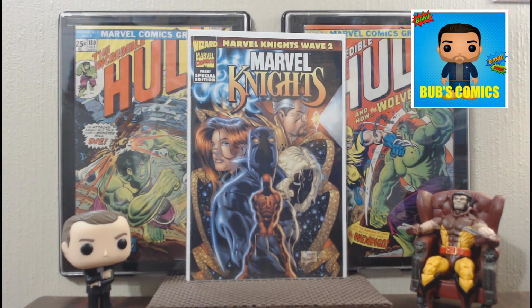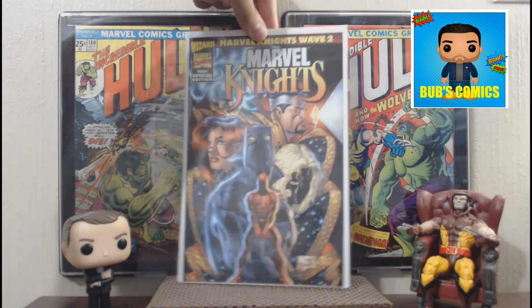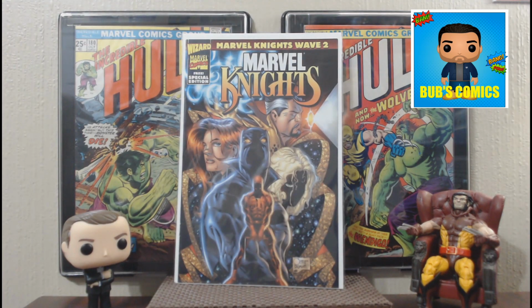Let's go ahead and get this started. Yep, all of these are $1. It's a $1 haul, y'all, from the Peddler's Mall. There you go. I got Marvel Knights Wave 2.